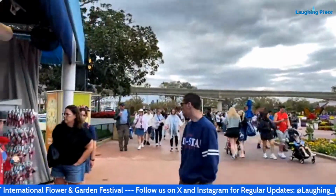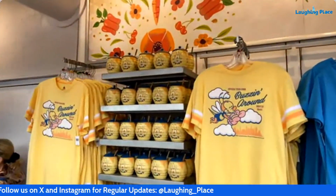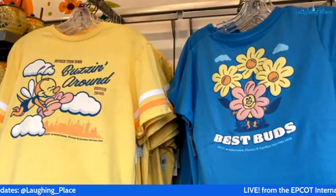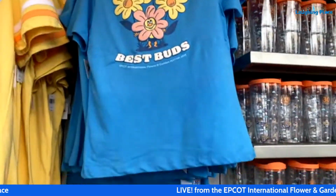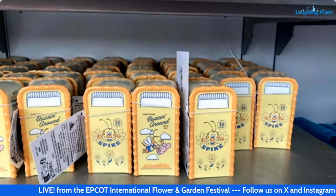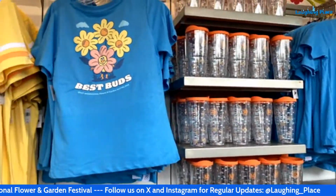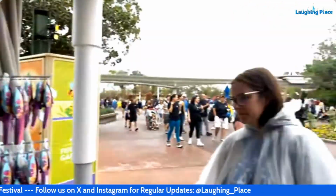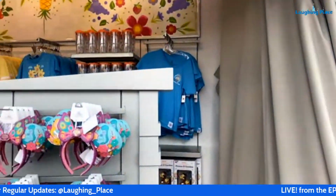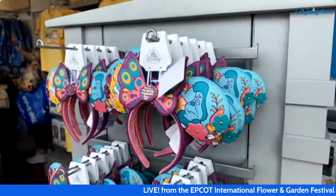And then there's also quite a bit of Spike the Bee merchandise too. Of course. This shirt is funny. Buzzing around. And then there's a kid shirt as well. You got your usual trash cans, little salt and pepper shakers. That's why they made the actual trash cans, so they could sell more salt and pepper shaker sets. Yeah, exactly. And then there's also a pair of ears. Yep, those are on Disney Store.